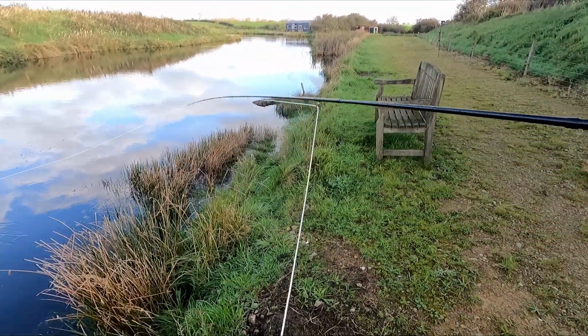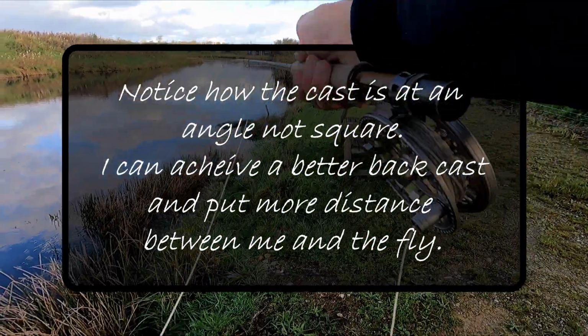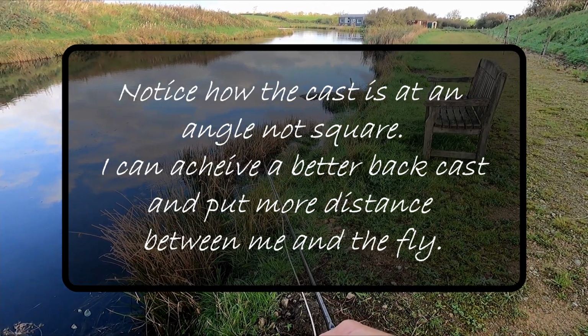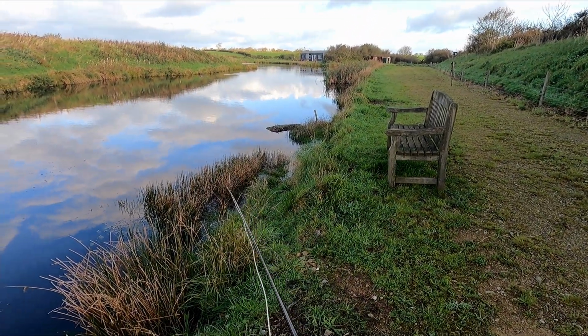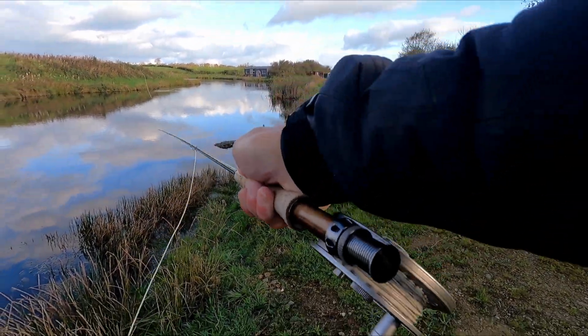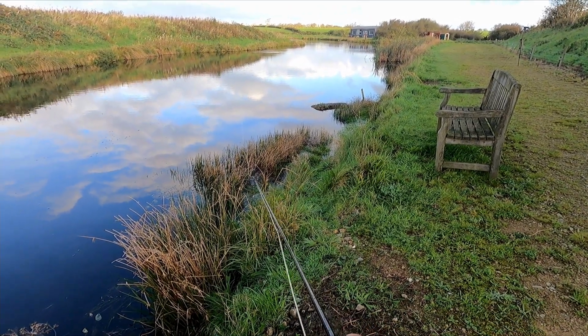Right, now I've got to watch the back cast. Right, let's just stick that in there. Now, I don't know if you noticed, right in, that's half a rod length in off the bank. The fish just moved. So it's always worth covering that bit of water.